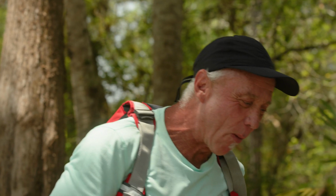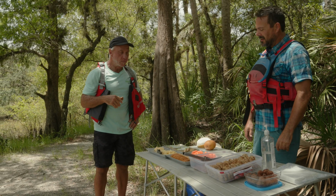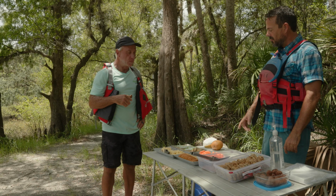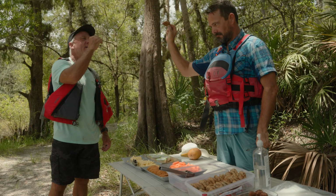Definitely. Much better, right? Also, we always put out some cheese, always have some meat, crackers, fresh fruit, veggies, and hummus. I love it. A little protein and carbs to get you through the rest of the paddle. Cheers.